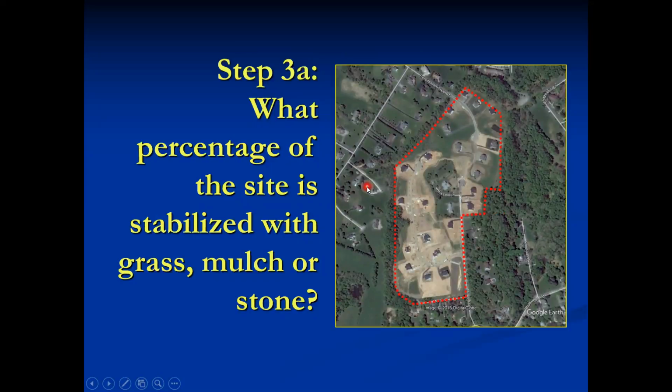For step 3, rough estimates will do just fine. Here's the first of the 3 parts of step 3. In step 3A, estimate the percentage of the site which is covered by grass, straw mulch, or stone. For the area within the red dashed line, it appears that about 40% is green grass. Neither straw mulch nor stone appears to be present. It looks like the roads have all been paved, but we'll get to that in step 3C.